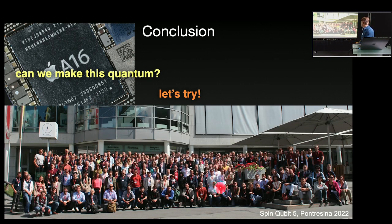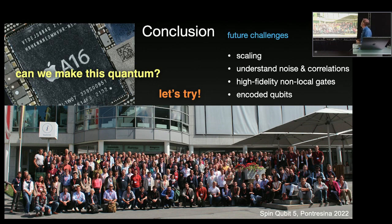This is from last year's Spin Qubit 5 conference in Pontresina. This is a fraction of the spin qubit community. It's getting larger as we speak. And there are, of course, many challenges we have to address, but the main one is scaling, because a few qubits is not good enough. So we also need to understand noise. We need to make these high-fidelity non-local gates, and we should also work on encoded qubits.